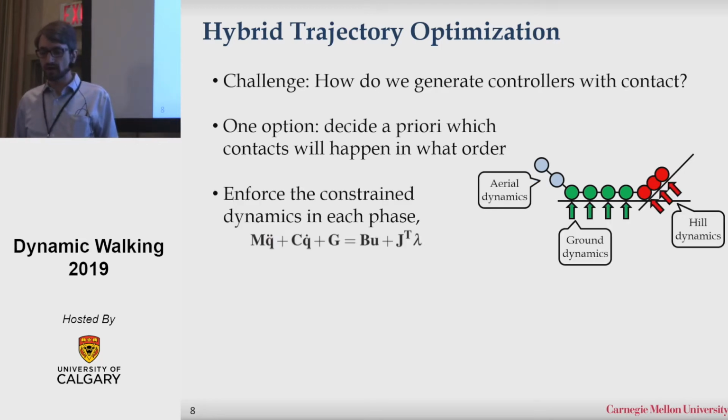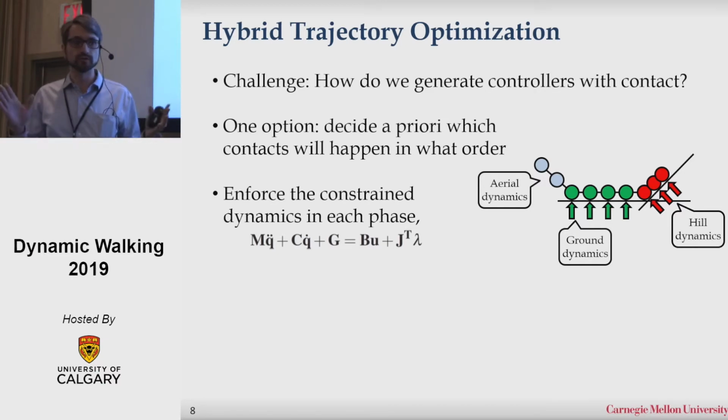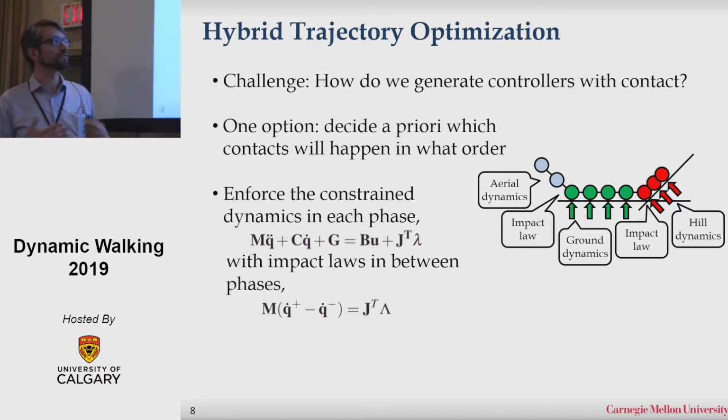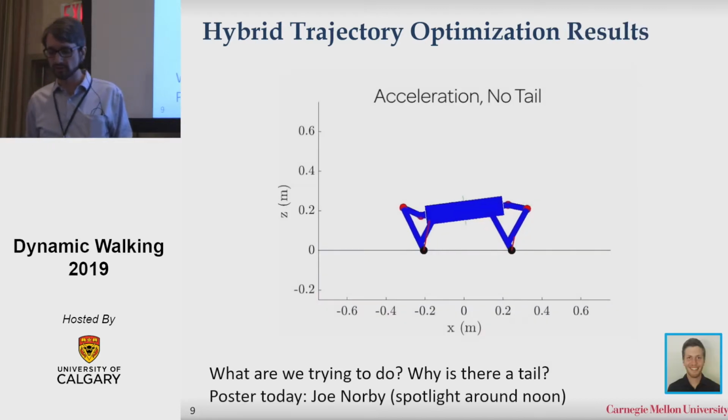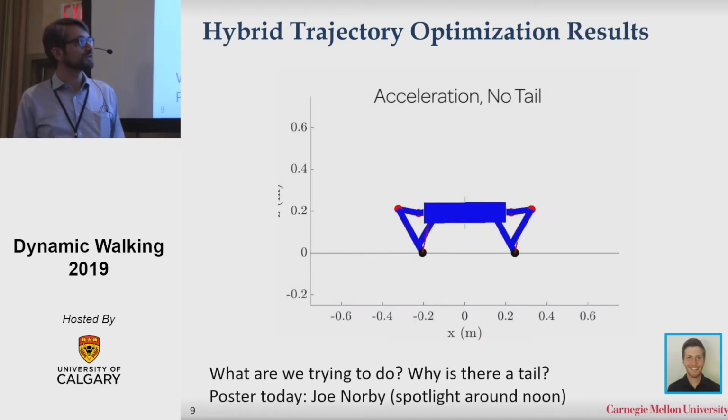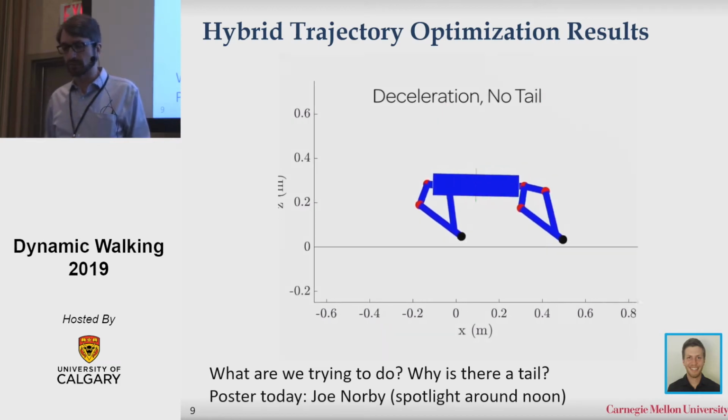Now in each contact mode, we can write down the dynamics, and it's actually the same within the mode as a smooth trajectory optimization problem. The only difference is that now we have to piece these together with some kind of impact law to handle our transitions between these different continuous phases. So what does the output of this kind of hybrid trajectory optimization look like? Here are some acceleration, deceleration, and bounding results with the robot.